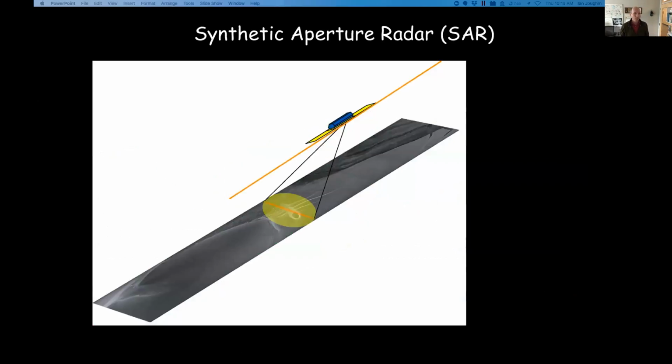So what is a synthetic aperture radar? If you fly a radar in space, typically it would have a physical aperture or antenna size of about 10 meters. In the case of NISAR, we saw that it was 12 meters.